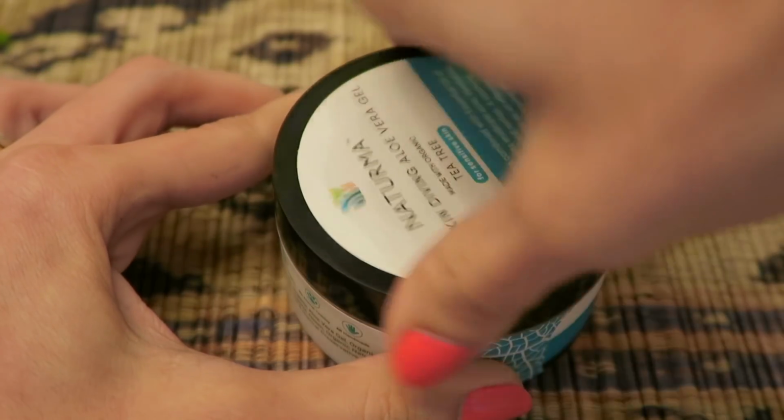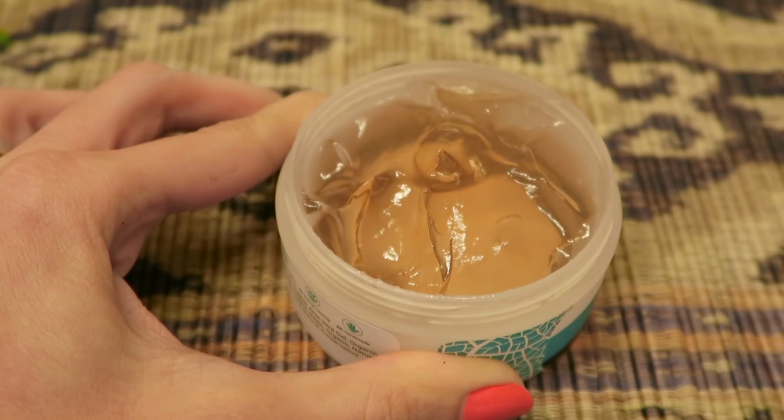Here are some of the things that I used. So first up, we have aloe gel. Of course, this is the NATURMA aloe gel. You guys have seen this in my videos before. I came back and used a lot of this because I didn't have a lot of options in Alibag, and this really works wonders. Love this.